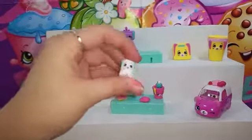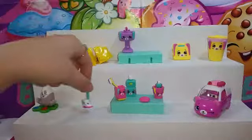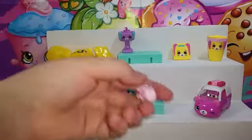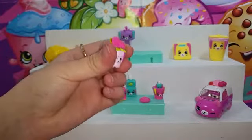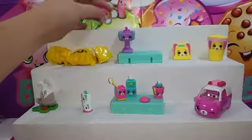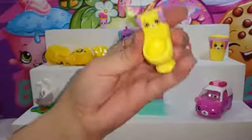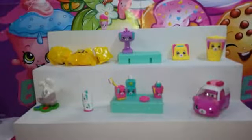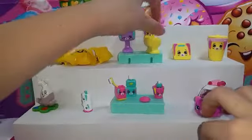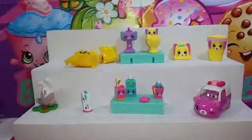So now we got a roll of toilet paper and a toilet paper holder. Right now we've got a violet pot plant. Very cute. And the piece de resistance, the toilet. So it's a tiny toilet. Curse you, tiny toilet. I love that. Look at that. That's so cute. All right, time for our blind bags.